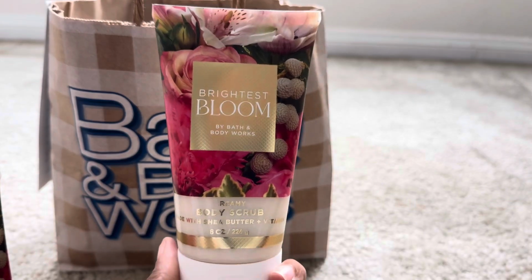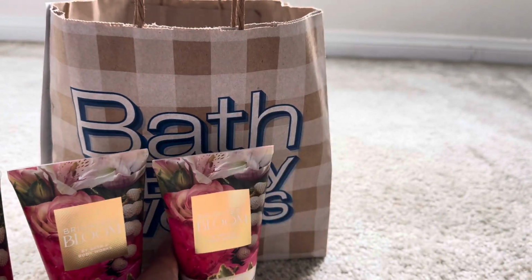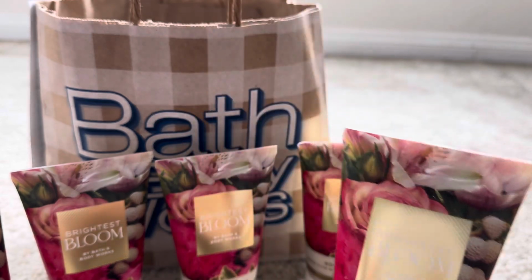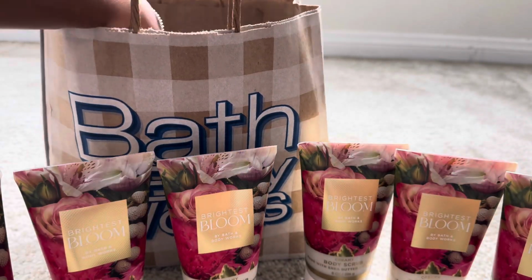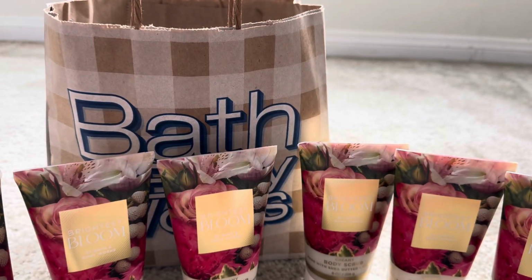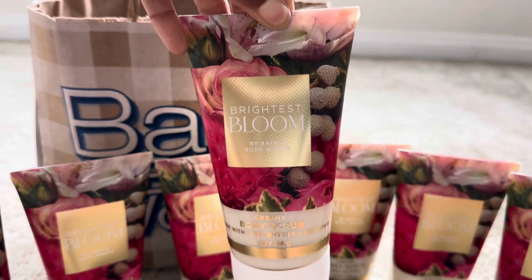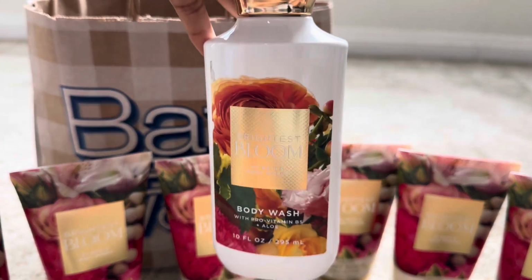That's one. Here's another Brightest Bloom scrub. Here's another one, and another body scrub, and another, and another. And I think this is the last one. Here's another body scrub. I picked up 8 of the body scrubs. And then this is another body wash that I also picked up.